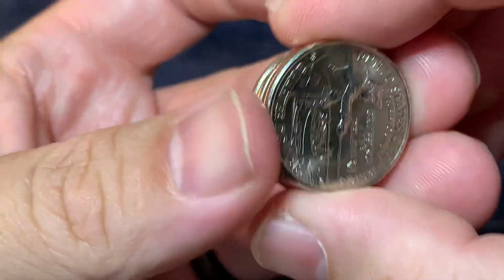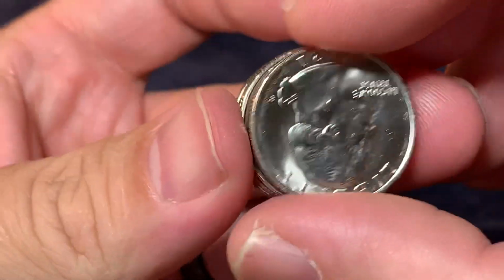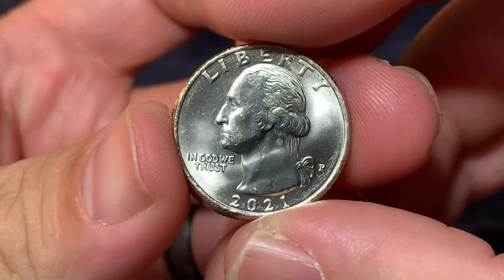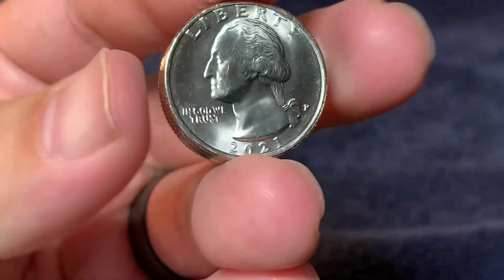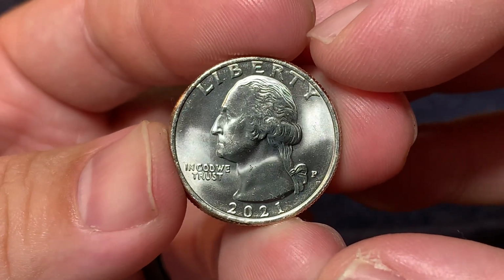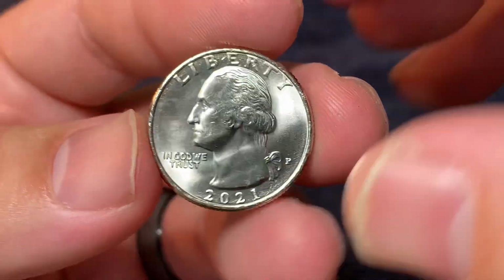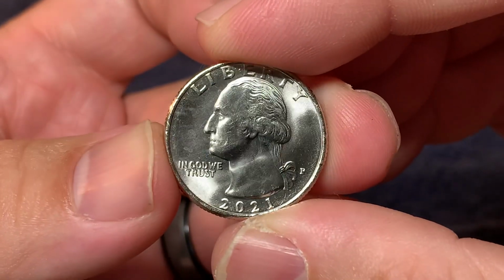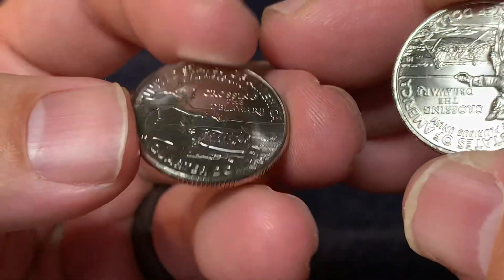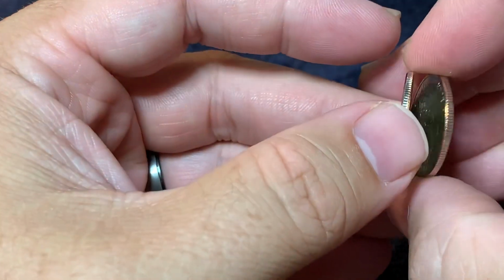And it even went on into the statehood quarter program on that design too, where it's lived in infamy and has somehow, some way become a very forgettable aspect of those coins. I could literally spend all day looking at these quarters. Just everything about them is just beautiful. For sure.